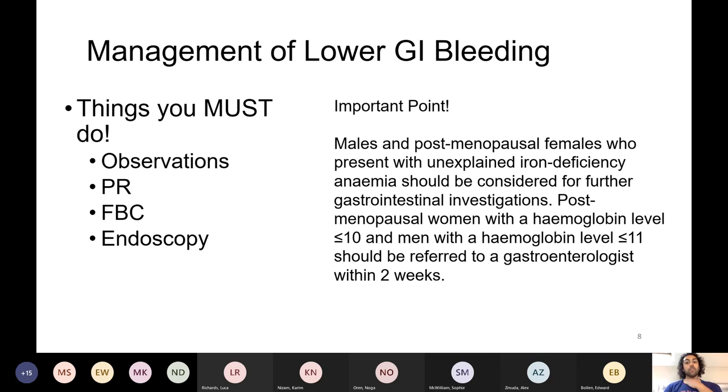FBC is important to check for any anemia. As we mentioned, the 65-year-old gentleman presenting with breathlessness and fatigue could be a sign of anemia due to this GI bleed. And also anemia is blood loss until proven otherwise in an elderly patient. You need to ensure that it's not a cancer that's causing this. And then endoscopy as well to rule out any malignancy. Basically, as I've just alluded to, any elderly male or postmenopausal female who has an unexplained IDA, iron deficiency anemia, should be considered for further GI investigations. I've got it summarized on the slide there for you.